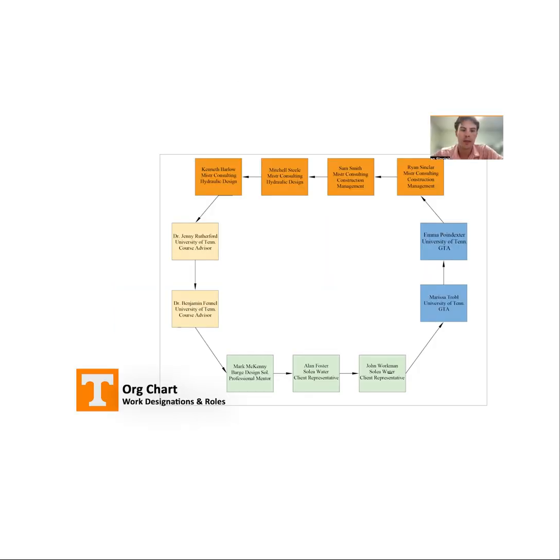Our project team. So this is our group organizational chart. At the top, we have Trey Barlow, Mitchell Steele, who are on the hydraulics and the controls. And then we have Sam Smith and Ryan Sinclair, who are on the construction management and the maintenance plan. On the left and right sides are our UT grading team members. And then at the bottom, we have our project technical mentor, Mark McKinney from Barge Design Solutions, and then Alan Foster and John Workman from Solea Water.